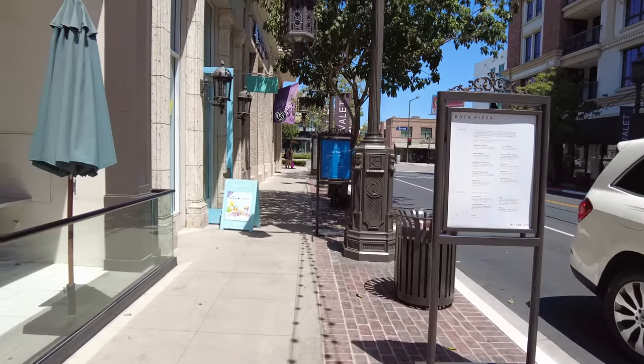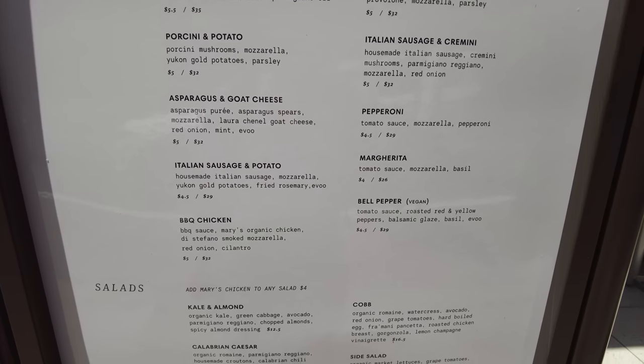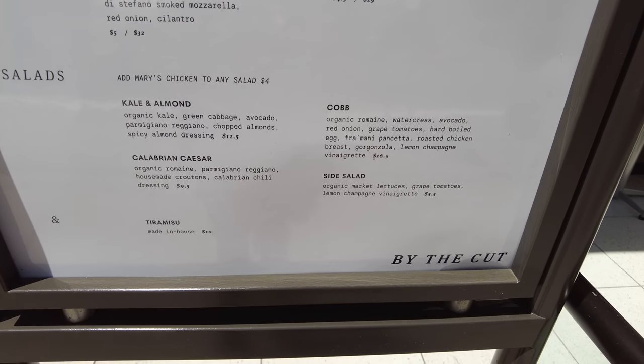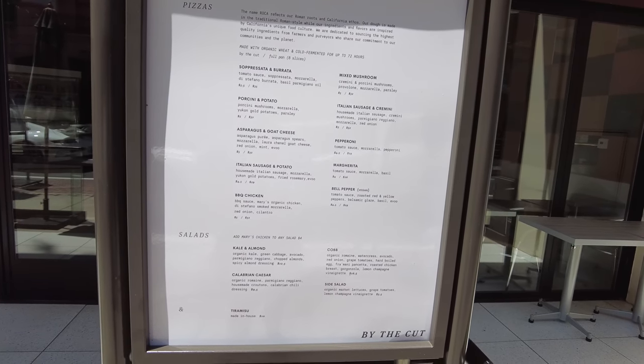Here's a pizzeria, Rocco Pizza. Doesn't seem like it's open right now, but here you can see the prices for the different pizza they have. Quite pricey, $5 a slice for most of their slices. The most expensive one is $5.50 a slice.